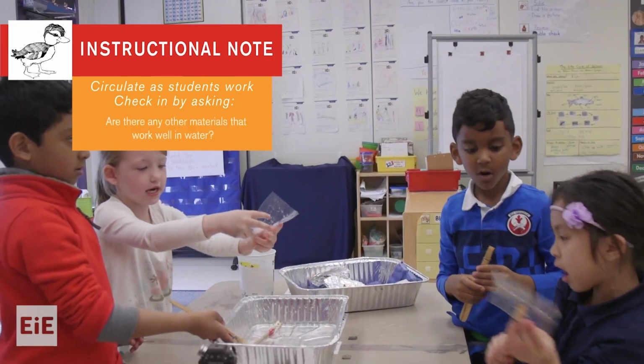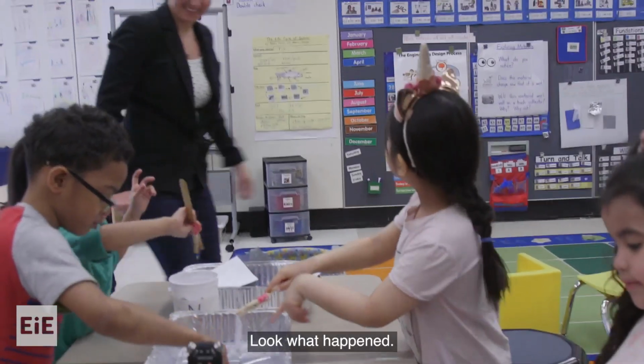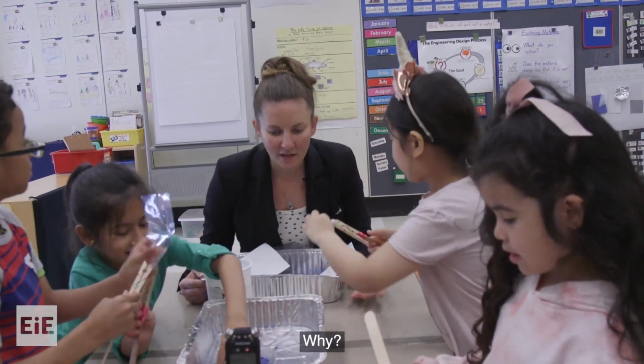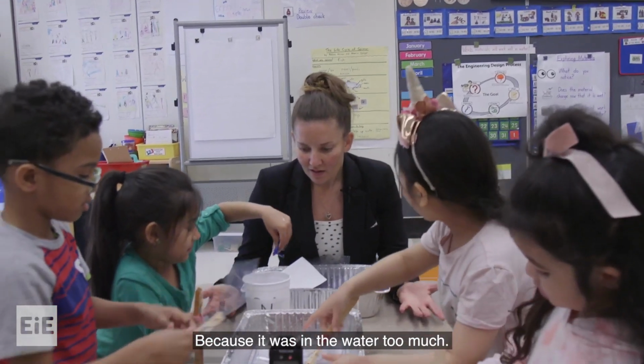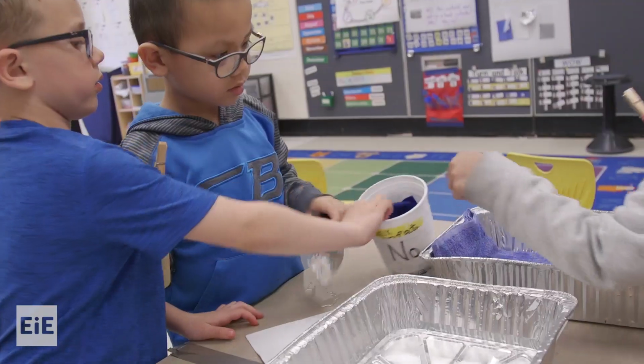Under the trash and you take it out, it might... What is happening to that paper? It ripped apart. Why? Because it was in the water too much. It was in the water too long. Uh-oh.